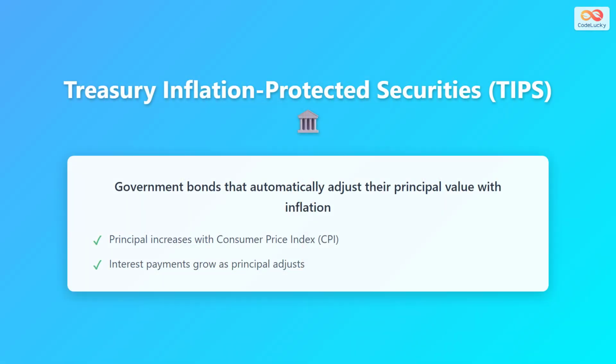Treasury Inflation-Protected Securities, or TIPS, are special government bonds that automatically adjust their principal value based on inflation. The principal amount increases with the Consumer Price Index, which is the main measure of inflation in the United States. As the principal grows, the interest payments you receive also increase because they are calculated as a percentage of the adjusted principal. This built-in adjustment mechanism ensures that both your principal and interest keep pace with inflation.